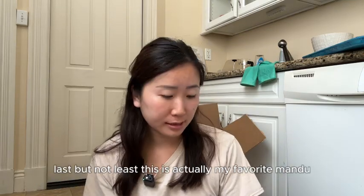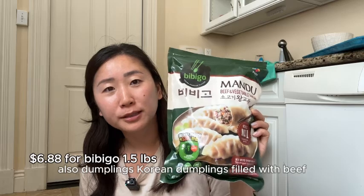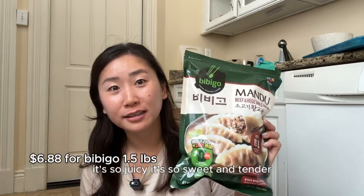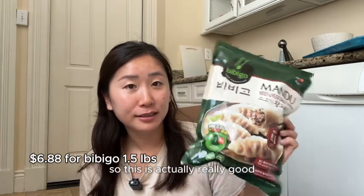Last but not least, this is actually my favorite mandu. Also dumplings, Korean dumplings filled with beef. It's so juicy, it's so sweet and tender. I would highly recommend getting this or trying this. So this is actually really good.